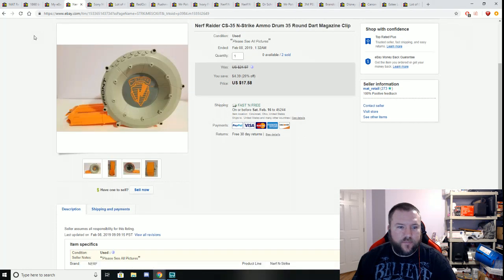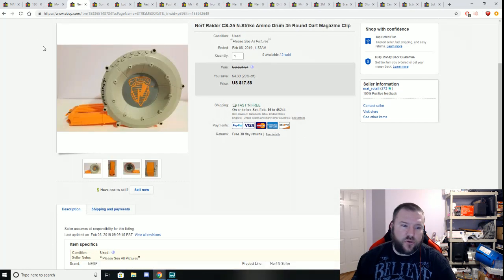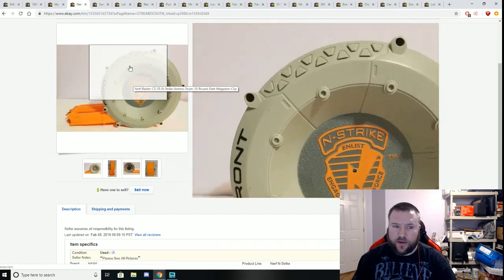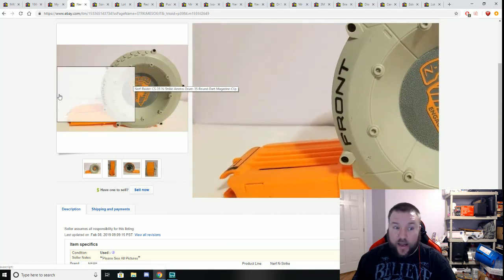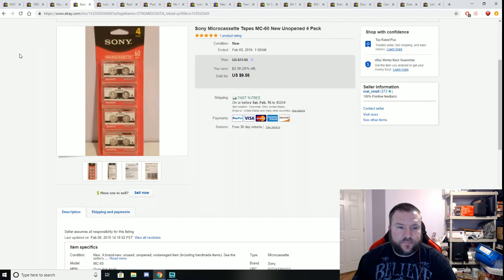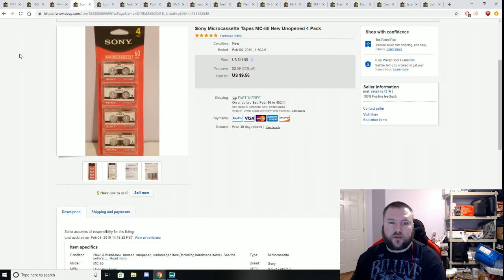All right, here's another one of those ammo drums, like I said, in that $5 bag of Nerf stuff. Had 2 of those drums in there. I'm like, oh yeah, I'm definitely buying this. And then it had a bunch of extra parts and stuff. So it was a really nice purchase from St. Vincent de Paul.